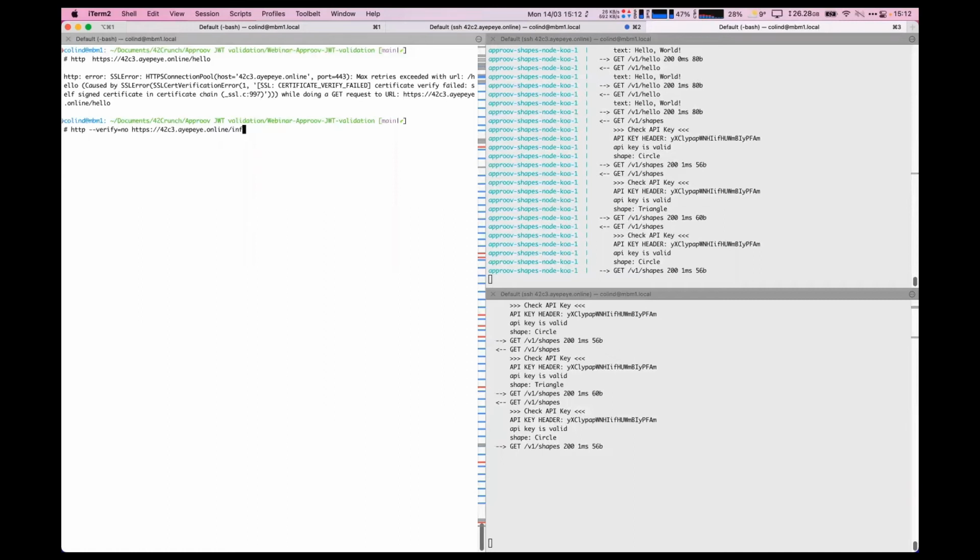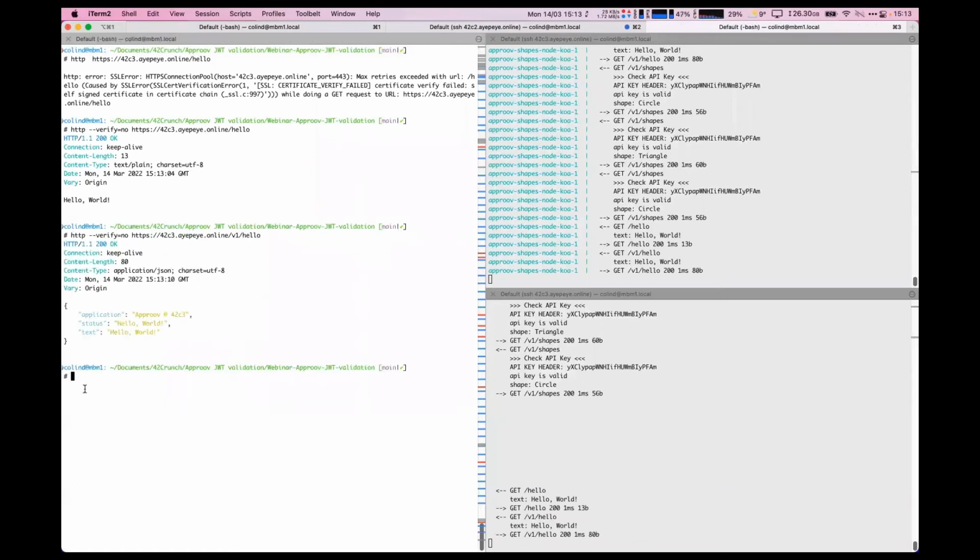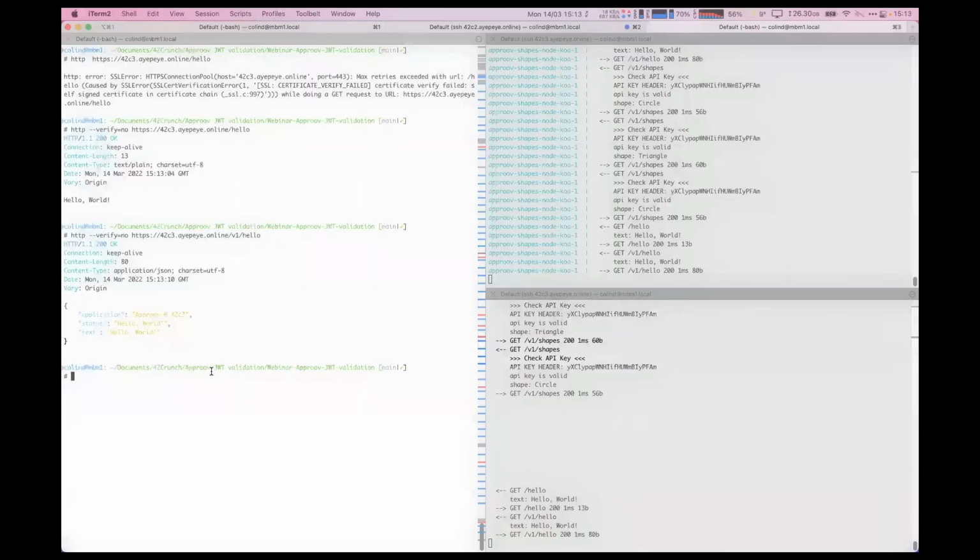All I have to do is put in verify equals no. That simply says to HTTP, you're going to get an error, just ignore it. And there we go, we've got a hello world on that. Let's go look at the V1 version of that. It's a bit richer. There we've got a JSON response object on that V1 hello. You can see the data coming back.